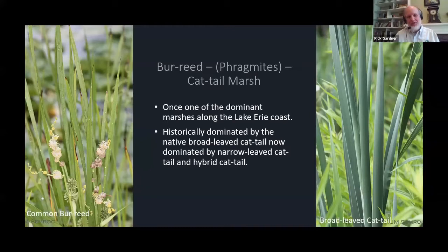Now, one of the more dominant plant communities is burr reed, cattail marsh, and phragmites in parentheses. The non-native phragmites started invading our coastal marshes very early on. It was noted in the studies as being one of the major components of this plant community. And of course, now it's one of our major problems along the coast. Common burr reed. We have several species of burr reed, but the common burr reed, Sparganium eurycarpum, is the most common one, especially on the lake. And then the broadleaf cattail, which was our native cattail and the one that was present 200 years ago. And unfortunately, that species has been slowly disappearing over the years for a couple of reasons.